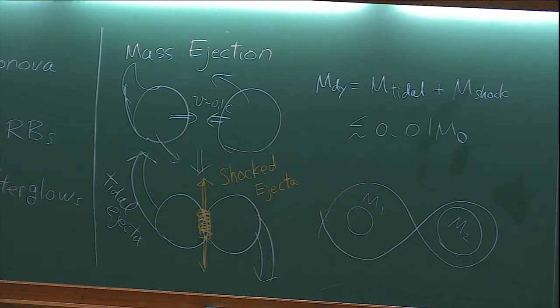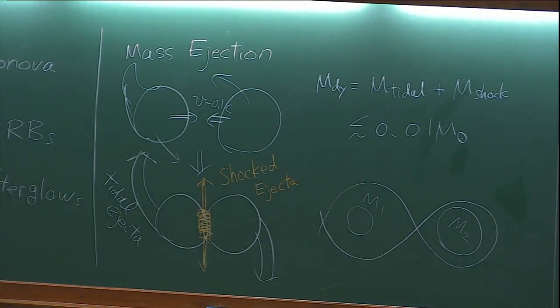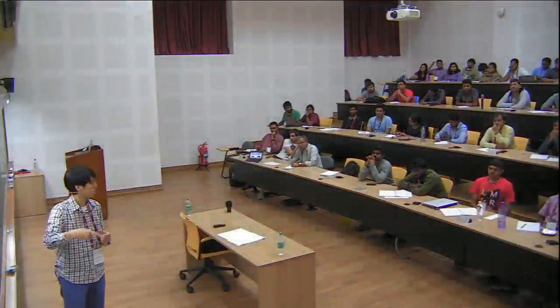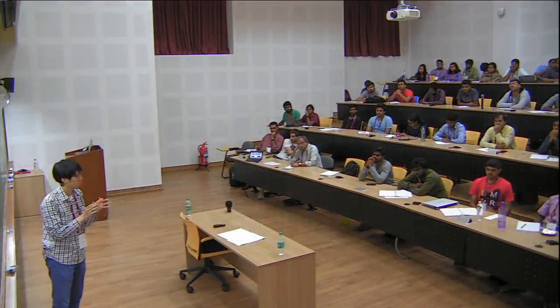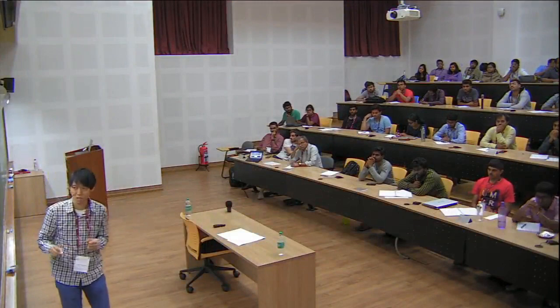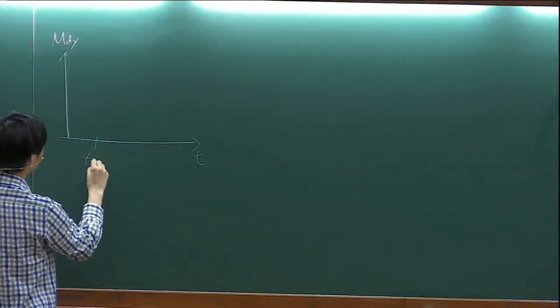They still haven't talked about the lower magnetic field, but this time scale is fast enough, and let me introduce some idea of the time scale. So this mass ejection occurs on the orbital time scale of the neutron star merger, or some dynamical time of the neutron star merger. So this is dynamical mass ejection, and here, let's say, T merge.